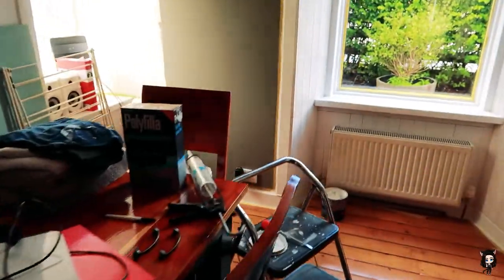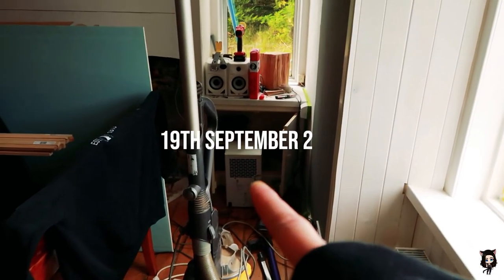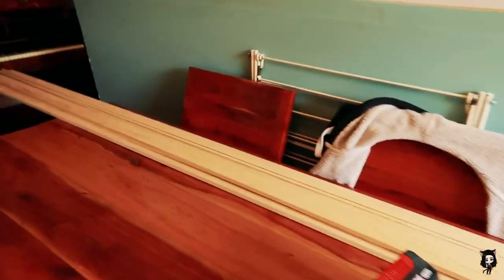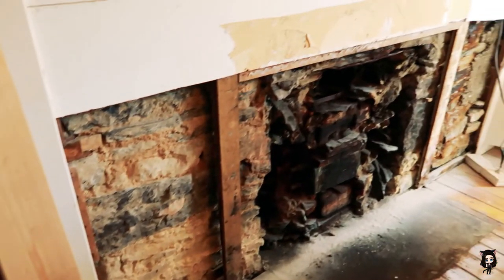Obviously, ignore this unfinished bit. We still haven't got, it's been a week, we still haven't got any further than that. Please excuse the sound of the dehumidifier, but I need to have this on so that I can do what needs to be done. This is where we're up to.